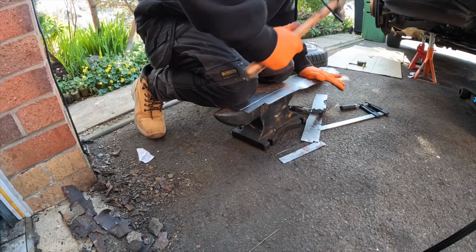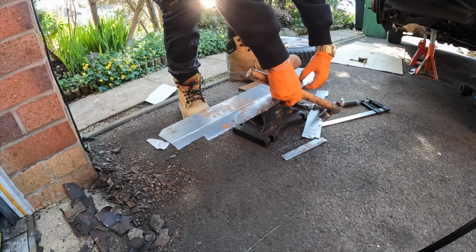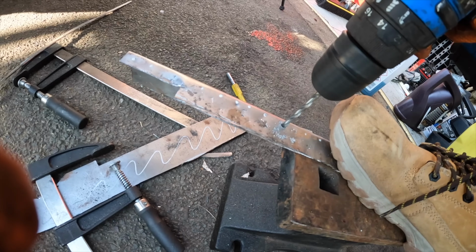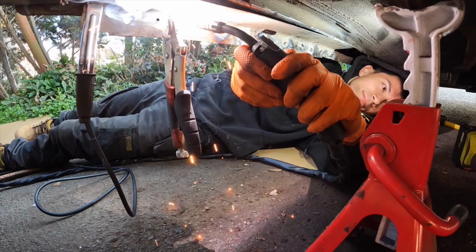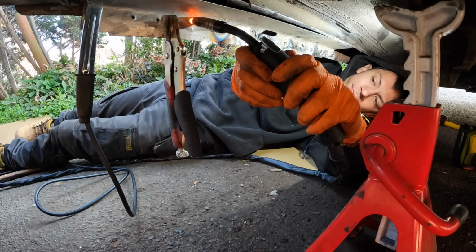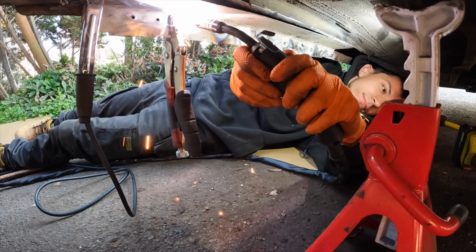ready to start bending it into the shape of the inner sill, ready to weld into place. Using the holes we've just drilled, we can then plug weld it to the existing sill to bind them together.